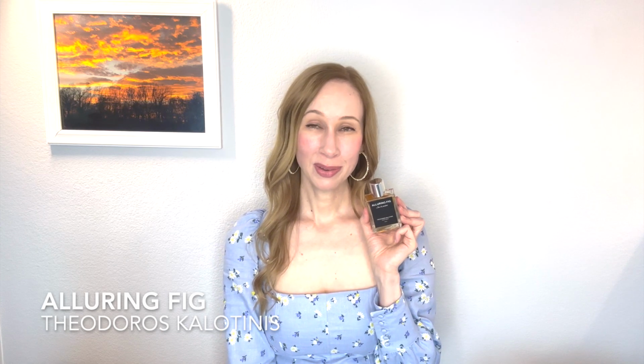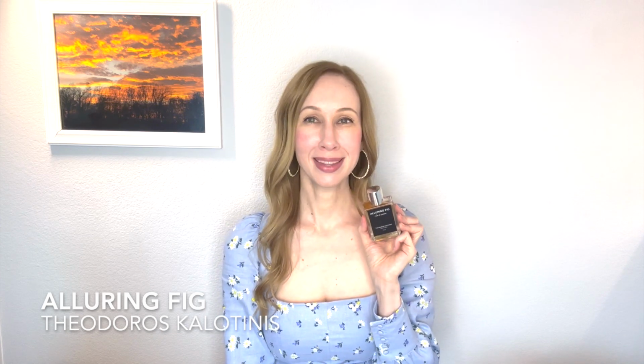Next, we have Alluring Fig by Theodoros Kalotinis. The main notes here are fig leaf, vanilla, and fig. When you first spray this, you're really going to smell that fig leaf. It actually kind of tickles my nose almost. And as it dries down, the fig fruit is going to come out more and more, and it really dries down to a beautiful green vanilla. I find I really only need 2 or 3 sprays with this fragrance. It's incredibly strong. It works really well in the heat and has beautiful sillage. I tend to get about 8 to 10 hours with this. Again, this is Alluring Fig by Theodoros Kalotinis.